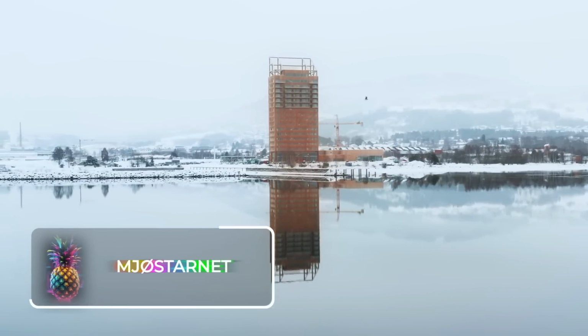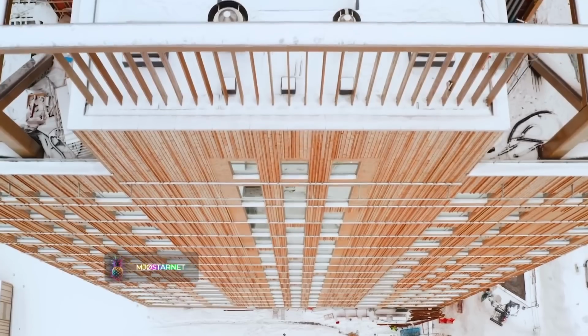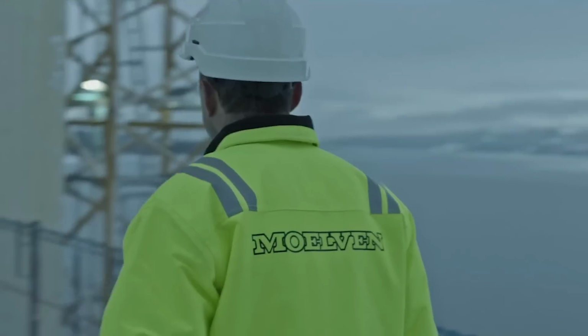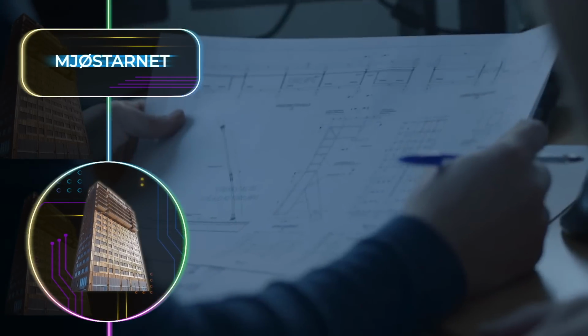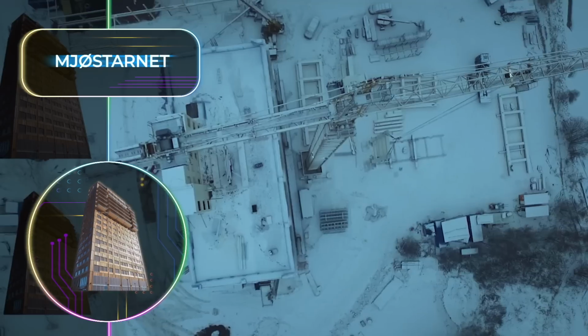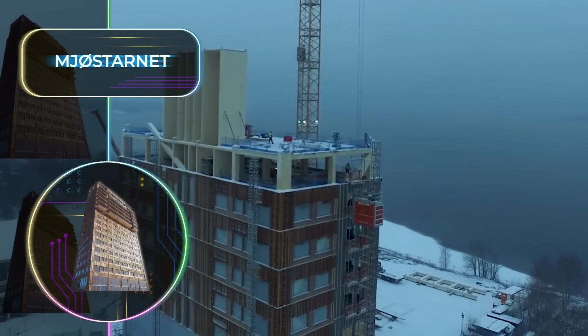Mjøsa Tower. The Tower of Lake Mjøsa was erected in Norway in 2019. It wasn't just another wooden construction. It was an engineering marvel. The designer, Voll Arkitekter, intended to kickstart the Renaissance era in timber construction. Mjøsa Tower was designed to show the world how much potential is still untapped from timber and how it was a sustainable material for high-rise construction.